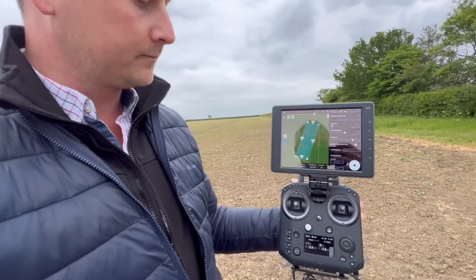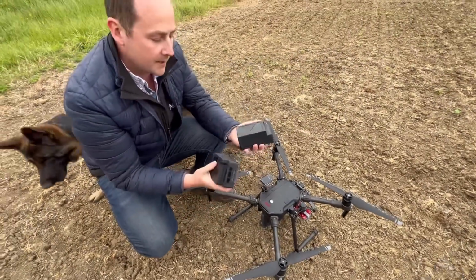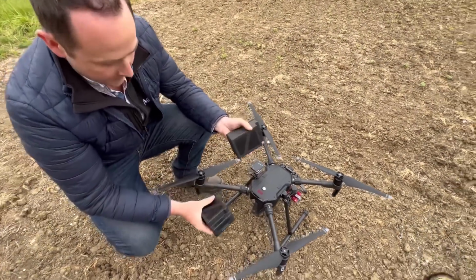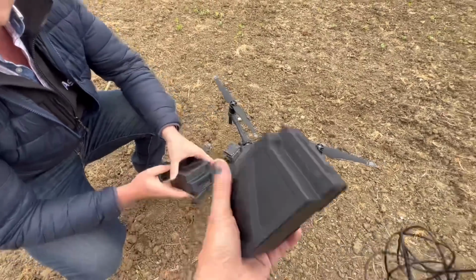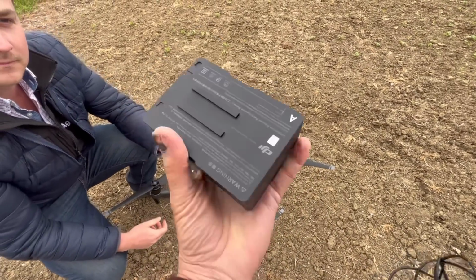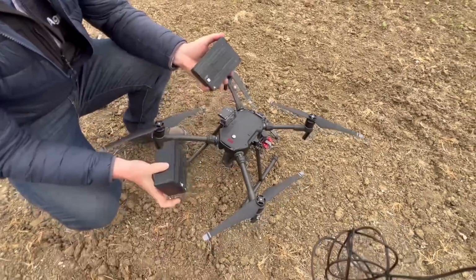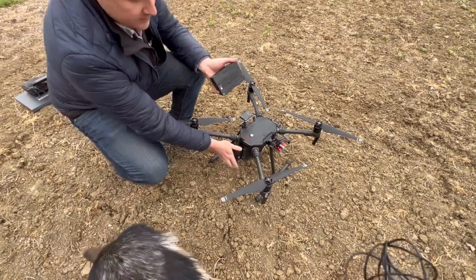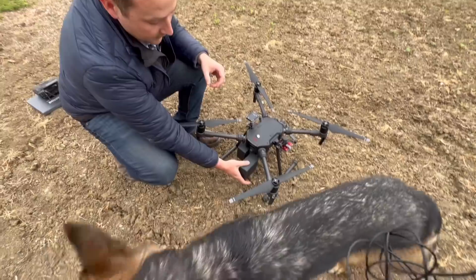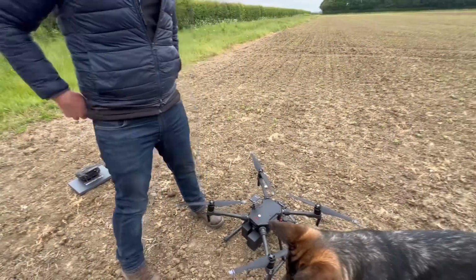Just looking at this, you're saying the flight time's about 25 minutes? About 25 minutes, yeah, 2 batteries per flight. And they're fairly heavy, nearly a kilogram, if you think of a bag of sugar, something like that, and there's two of them. So we have 3 sets of batteries, roughly 25 minutes of time. I did a flight earlier over on your winter wheat, and we did about 6 hectares.